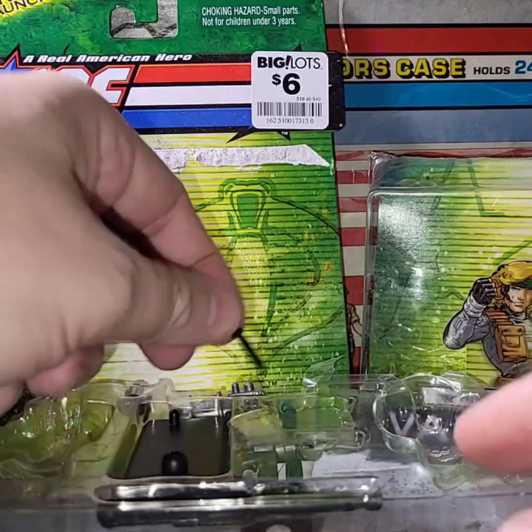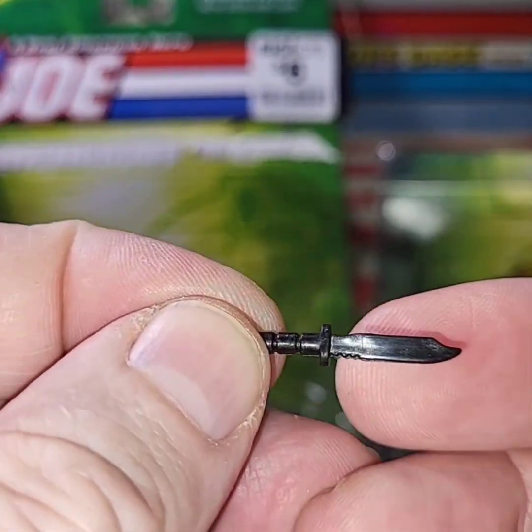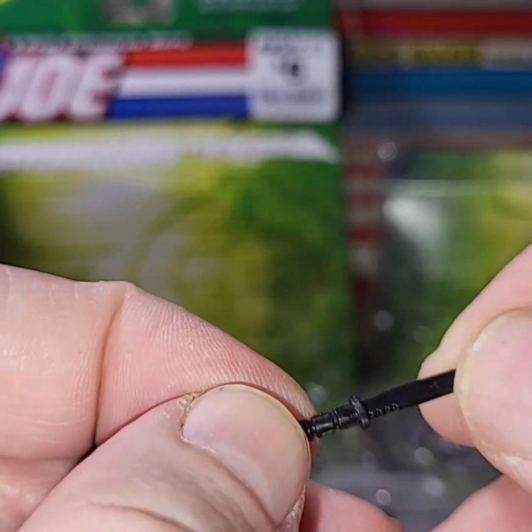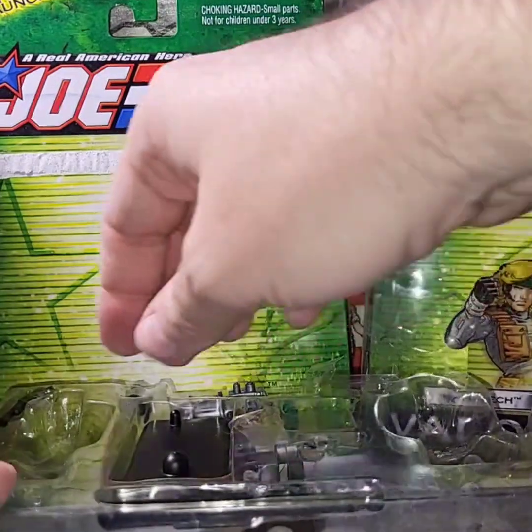He is great. He comes with a Bowie knife, a little bit of a serrated back there, nice little hand grip on the handle.